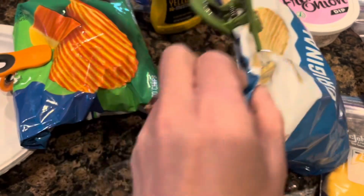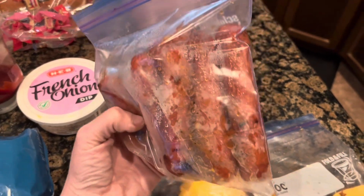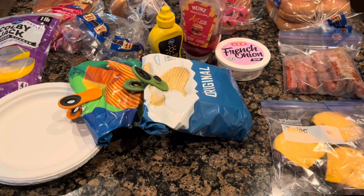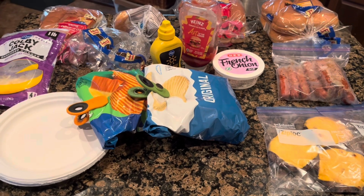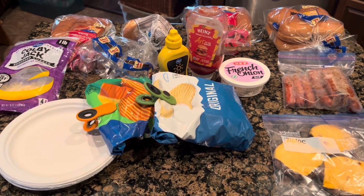We have a couple of bags of chips that are open to go with the dip. So these are the hot dogs and then the cheddar sausage dogs. And then we have burgers left. So that's what we're going to have tonight. Just quick and easy. I had to take the kids shopping for some things this evening, so it helps that we had a quick, easy dinner already prepared. So I will see you tomorrow night for a new dinner.